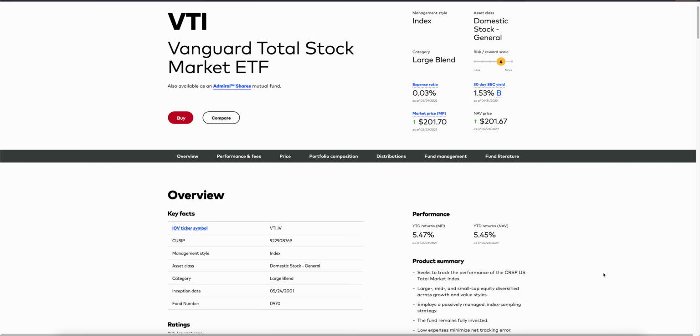Employs a passively managed index sampling strategy. The fund remains fully invested. Low expenses, minimize net tracking error. Distributions for the VTI are also on a quarterly basis. So your dividends are paid on a quarterly basis. 12, 3, 6, 9, 12, quarterly basis, guys. Heading over to fund number 4.